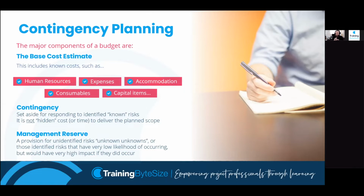So base cost estimate, contingency, and management reserve all comprise the budget. They all need to be considered at the start of the project and through our planning. How much contingency and management reserve there is depends entirely on the organization. Most organizations will have different attitudes to risk, and the attitude to risk will dictate how much we set aside for contingency and management reserve.